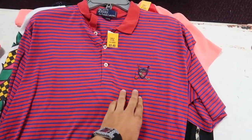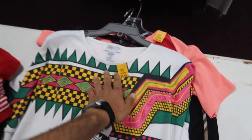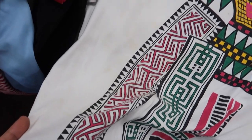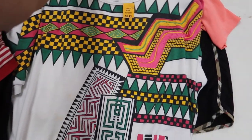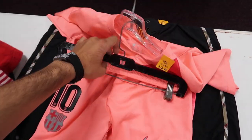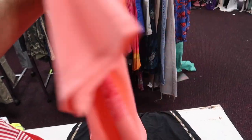I found this Polo Ralph Lauren. I'll probably put this back. It has some pinholes on it, just the RL Golf. I found this in the women's section, just like the crazy Aztec, but now that I'm looking at it, it has huge stains on it. This is all yellow right here, so put this back. I found this Nike Barcelona full women's set, but they are asking $15, so I think I'm gonna put it back. I'm gonna look it up and see comps.